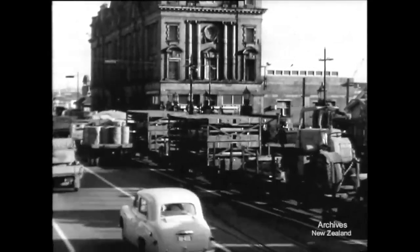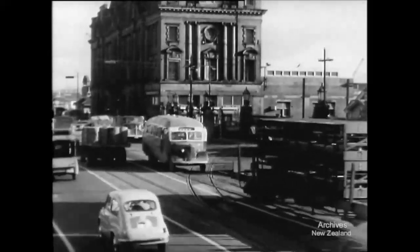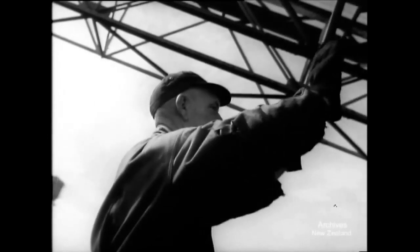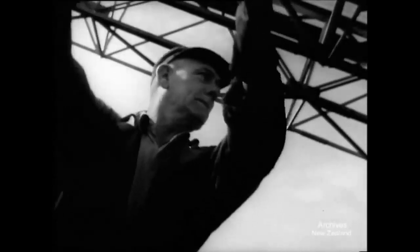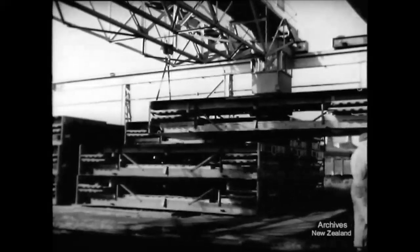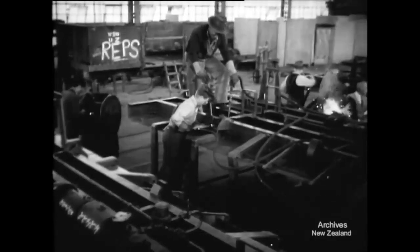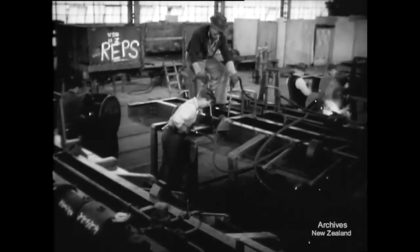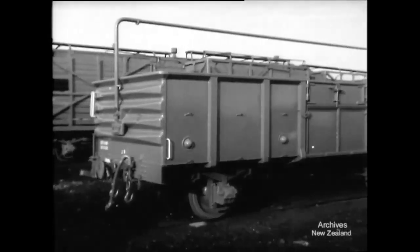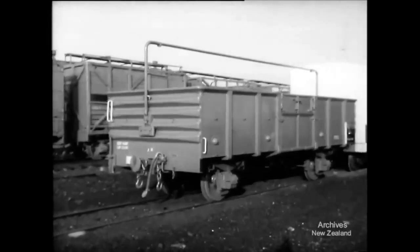New wagons for the new yards are trucked from shipside to workshop. Prefabs, they are assembled in the local railway shops. 2,300 of these have been ordered, and every one will be needed to deal with the ever-increasing goods traffic. Some are already in use, and they're giving a new look to our changing railways.